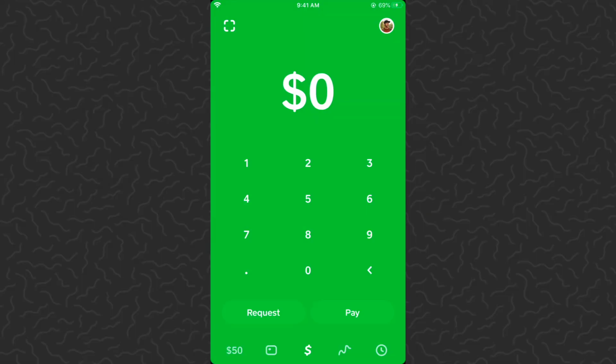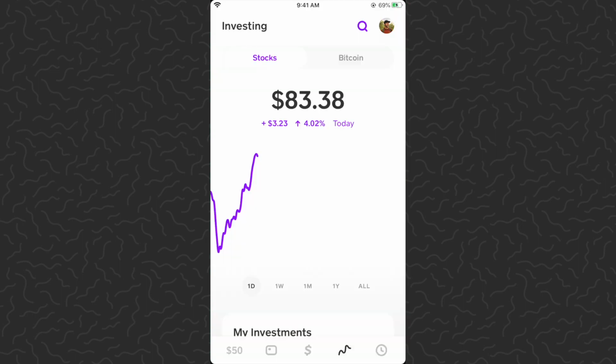Okay, so here we are on Cash App. This is the app that I use for this experiment to buy $1 Bitcoin every day. I also use it for tons of other things like payments, sending money back and forth to friends, things like that. But let's go ahead and hop to the investment tab.